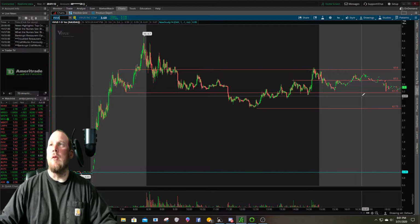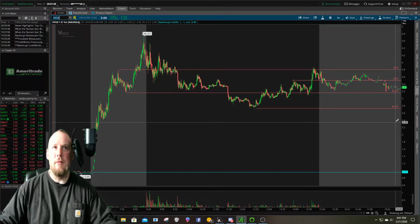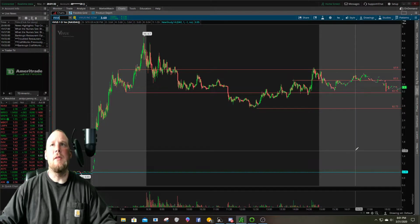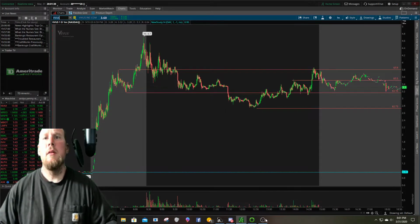And then, so the big level on the stock tomorrow, the big channel, is 320, 350, and 380. This 350 level is going to be a big one, and the 380 is going to be a big one. If it can't break these, it goes down to 273 further and further. That was my trade on VVUS.